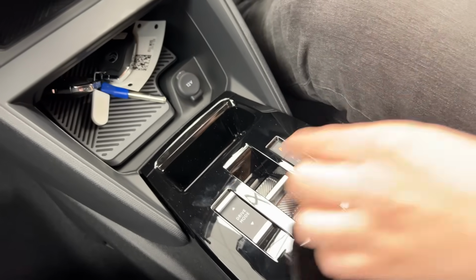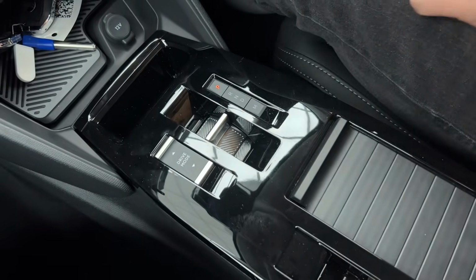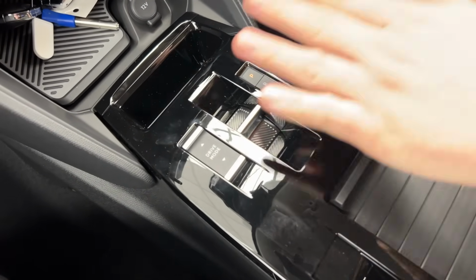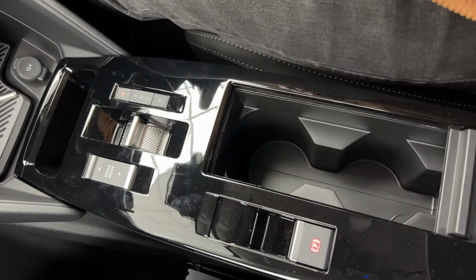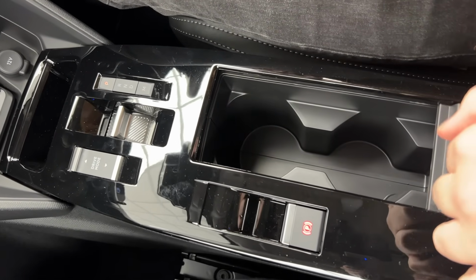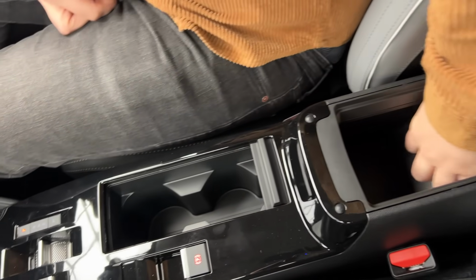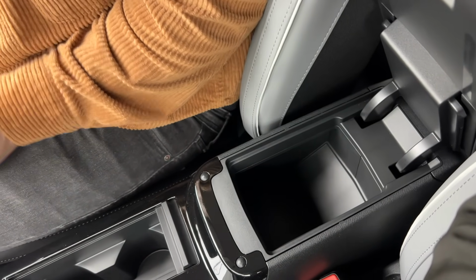This car is automatic, so we do have this little transmission that we've seen in other Stellantis products. You can go all the way forward for reverse, down for drive. It does have quite a good clear screen. Drive mode's there. We do have two cup holders in here, as well as the parking brake. And underneath, we do have an armrest that does have a little bit of storage in there. It's got like a weird rubberized texture inside there. I guess things are not going to rattle around too much.